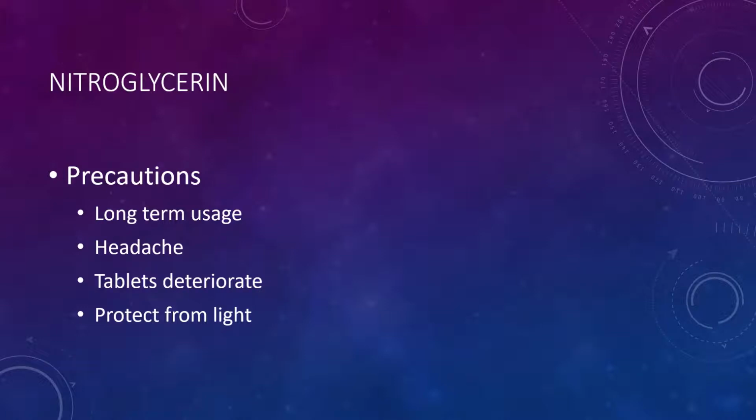Now, nitroglycerin is an unstable medicine, and it deteriorates really quickly once the bottle is opened. When a bottle of nitroglycerin is opened the first time, you should put on the bottle the date that it is opened so that you can know if it's beyond probably 90 to 120 days, it's probably not going to be nearly as effective. It should also be protected from light. It will deactivate in both light and heat. And this is particularly true for the tablets. It will cause the tablets to disintegrate rather quickly when they're exposed to heat.